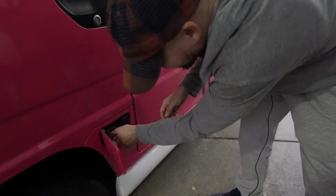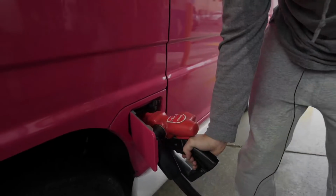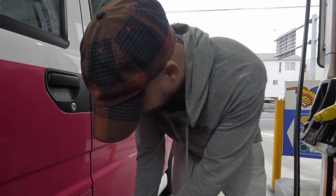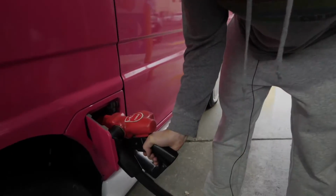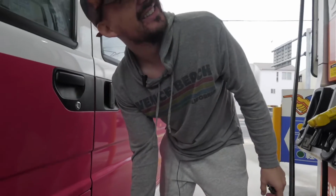Oh man, this thing is so funny. This is the gas cap. Wow, I've never had to put gas so low in a car, like bending over. Yeah, this car really isn't meant for tall people.